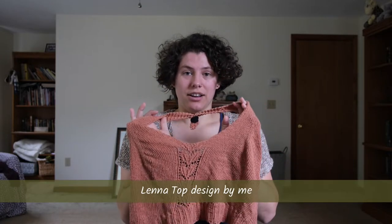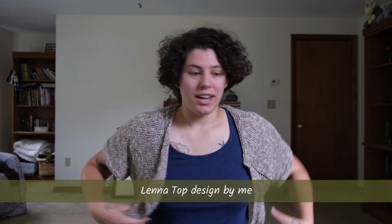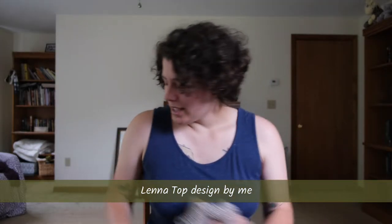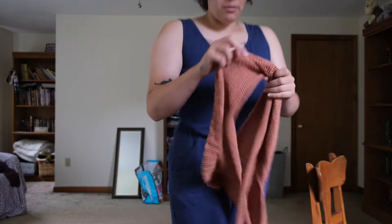I should be very good at this by now, I've rehearsed enough times. So the first finished object is this top. And I've called this the Lenna top, and I will actually try it on this time. I didn't try it on in my last one, but I think I can show you better the full effect of this top when I put it on.